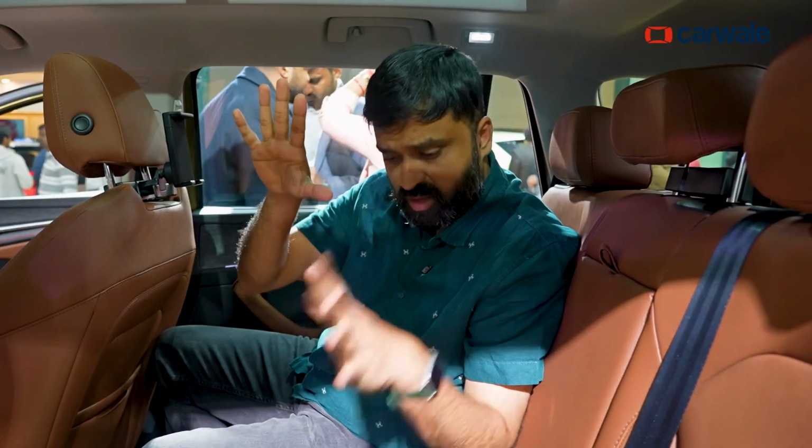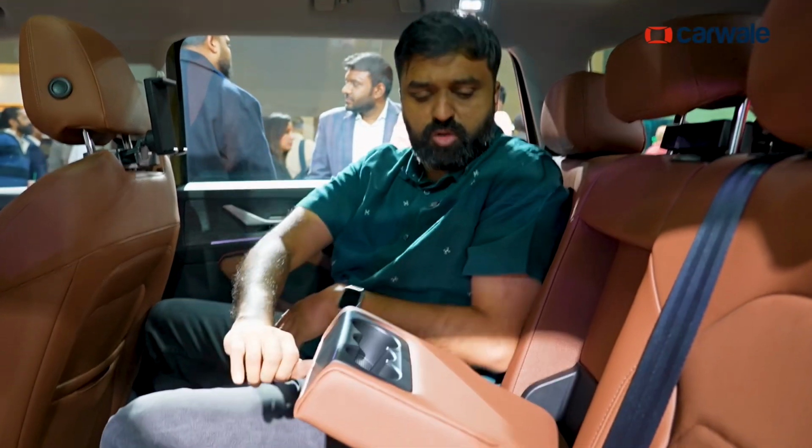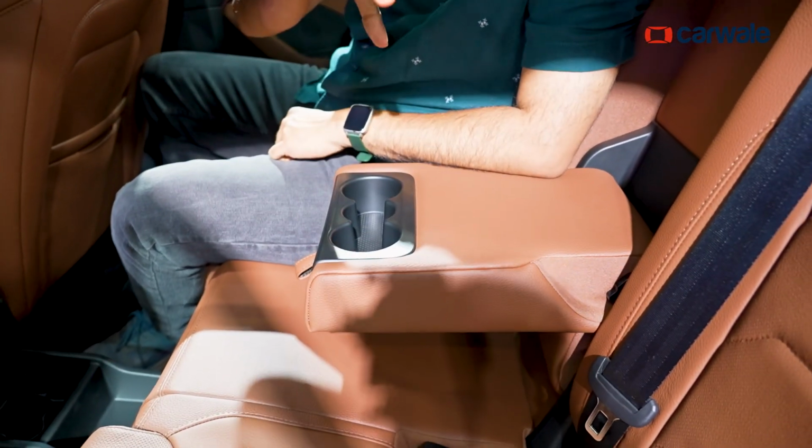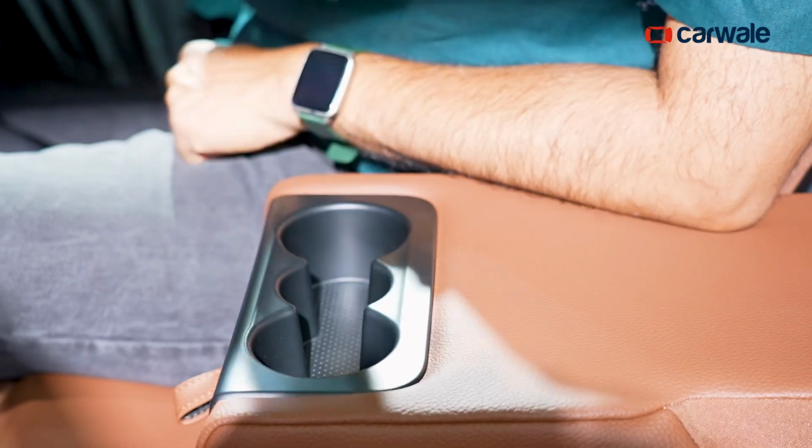Like we said, there's a lot of storage space if you fold down both the rows. Practicality has always been a thing of Skoda's. So lastly, and we want to point out, you get a large armrest with 3 cup holders, like 2 big ones and a smaller one in the center as a part of the deal.